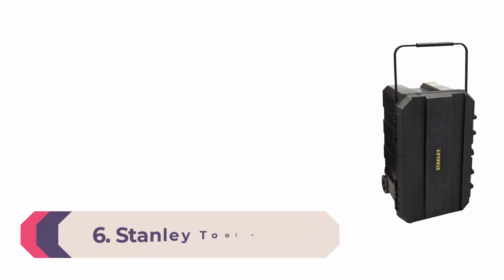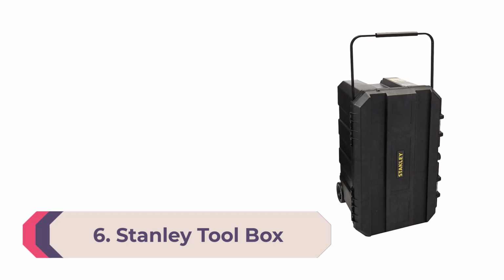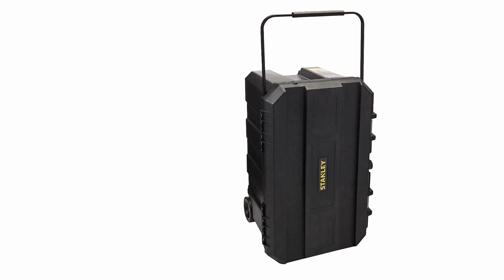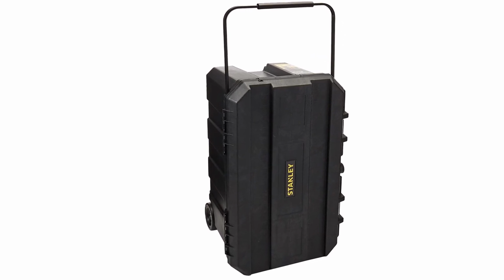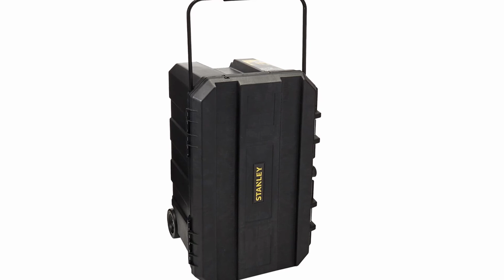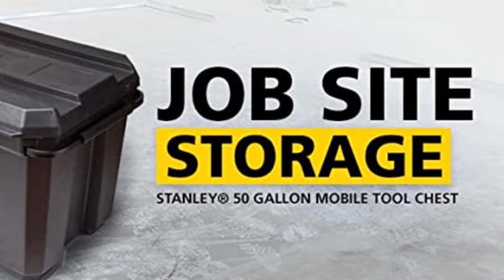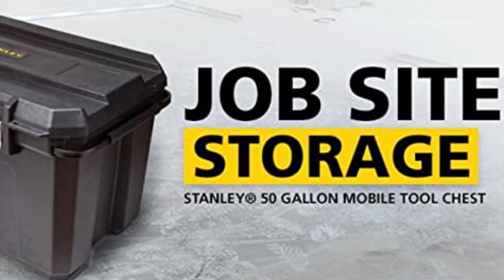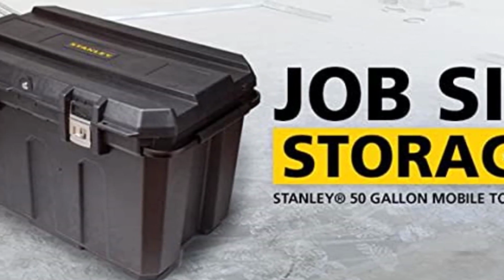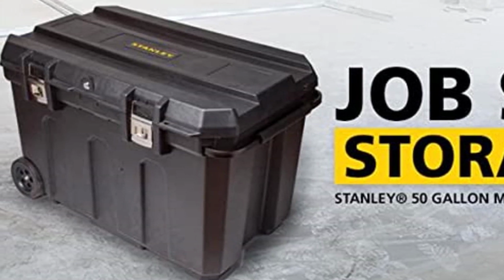Number 6. Stanley Toolbox, Mobile Chest, 50-gallon, 037025H. For those who need more storage space than a compact rolling toolbox offers, consider the Stanley Mobile Chest with its 50-gallon internal storage capacity. The Stanley name is well known and respected in the tool industry, and the robust design of this rolling tool chest is right in line with the company's other quality products.